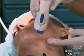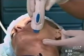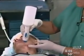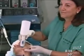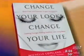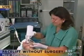Well, Kathleen Kornblatt is a 52-year-old woman hoping to look 5 years younger, and she's opted to have this cutting-edge, non-surgical procedure performed live this morning by cosmetic plastic surgeon Dr. Michelle Copeland. Michelle has written a book called Change Your Looks, Change Your Life, and they're joining us now from Dr. Copeland's operating room, which is on 5th Avenue here in Manhattan. And I understand this machine is somewhat noisy, but I think I can hear you.